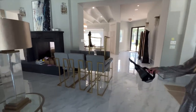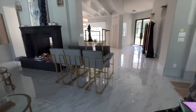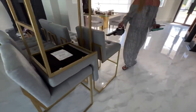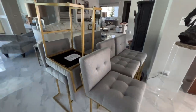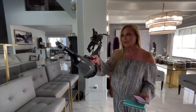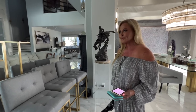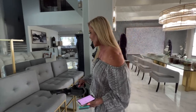Look at all these bar stools here. Bar stools arrived. These look very nice. They're so pretty. Gold. And it's really pretty gray. Stunning. So the bar stools are here. So once that new countertop gets put on and the bar gets put on, we've already got the bar stools. Okay. So we're rocking and rolling. We sure are. And rolling.